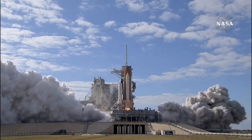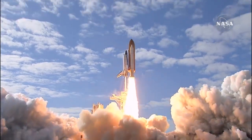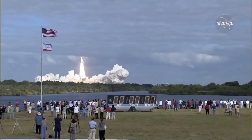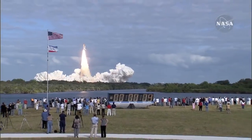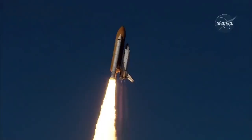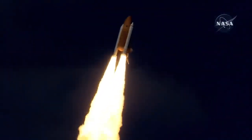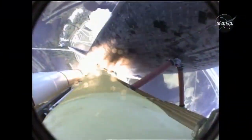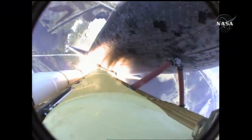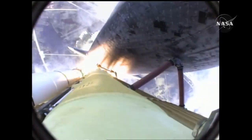1, 0. And liftoff of Space Shuttle Atlantis on a mission to build, resupply, and to do research on the International Space Station. Houston now controlling. Atlantis begins its penultimate journey to shore up the International Space Station. Atlantis now on the proper alignment for its 8.5-minute ride to orbit. 4.5 million pounds of hardware and humans taking aim on the International Outpost.